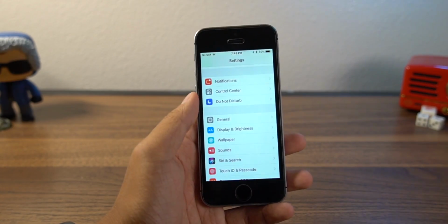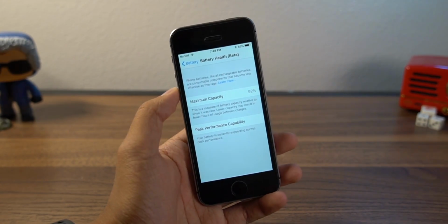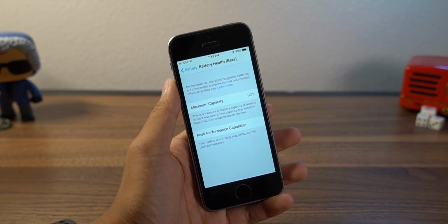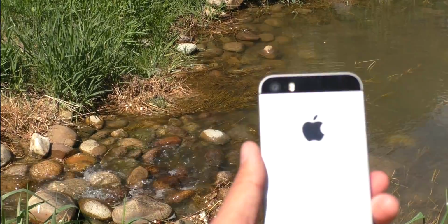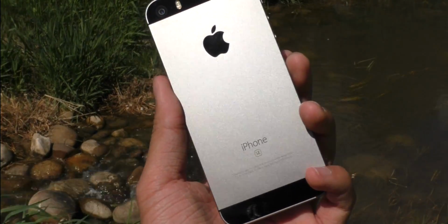Now let's talk about battery life. This is something very important to a lot of you guys out there. On a good day, I can get at least 4 or 5 hours of on-screen time, which is about the same as the 6S, 7, sometimes even the 8, depending on what you do. It's definitely doable, just not spectacular like the plus-size iPhones or the iPhone X.